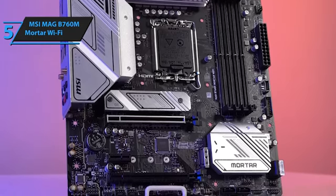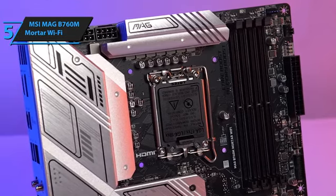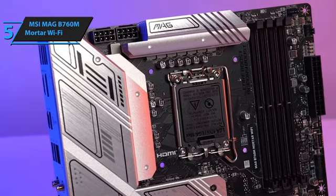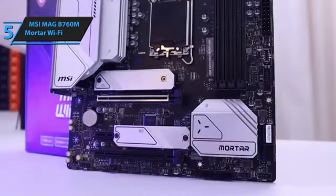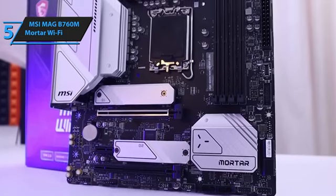The B760 chipset is primarily targeted at business and basic home usage rather than enthusiasts and overclockers. As a result, it offers fewer options and connectivity compared to the high-end Z790 platform. CPU overclocking is limited, and PCIe and SATA lanes are halved. This might sound more concerning on paper than it is in reality.